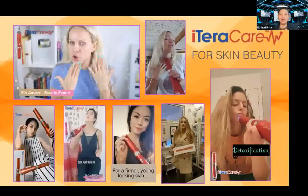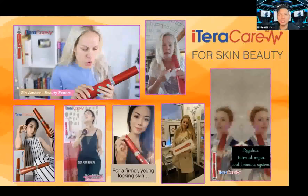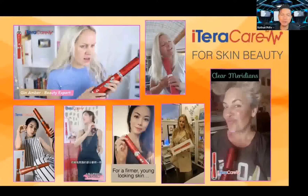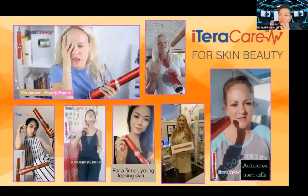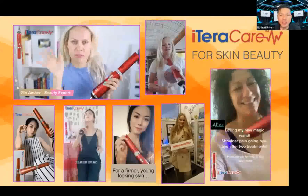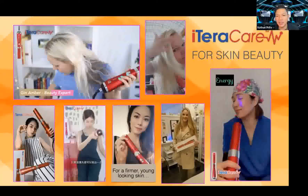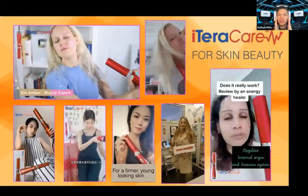You can see, wow, look at these beautiful ladies. They love it. You can use this for your skin routine every day. After you take a bath in the morning, before you sleep at night, use it on your skin. And you can use your favorite moisturizers. You can use your favorite skin products. Don't forget to use the iTeraCare. Massage it. A lot of beautiful ladies, they just love this iTeraCare.